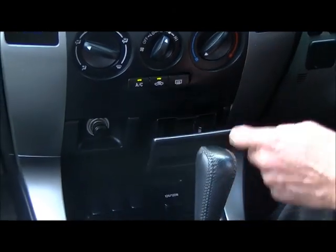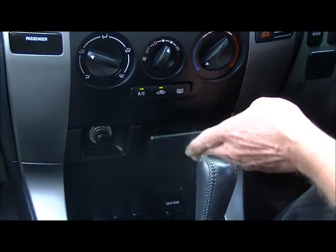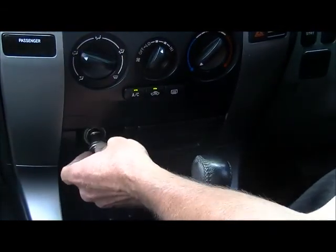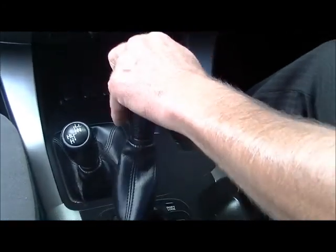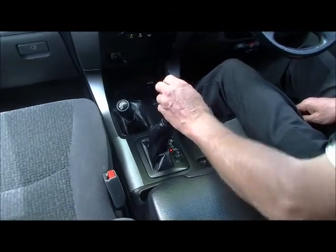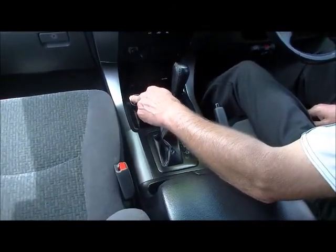Is fitted with an ashtray before the era of ashtrays disappeared. You notice it's never been used. Also look at the cigarette lighter, never been used either. Very important, we do have a 12 volt outlet down the bottom here, and when we move into our transmission, we've got just our normal auto, and then obviously our four-wheel drive function there as well.